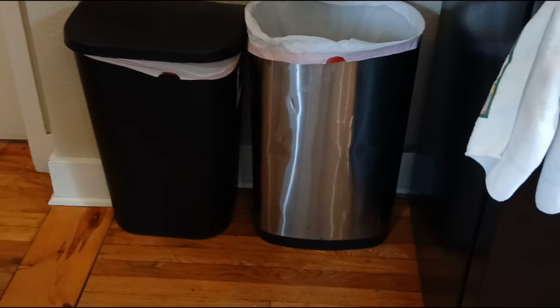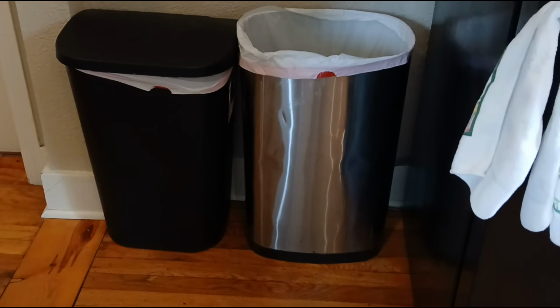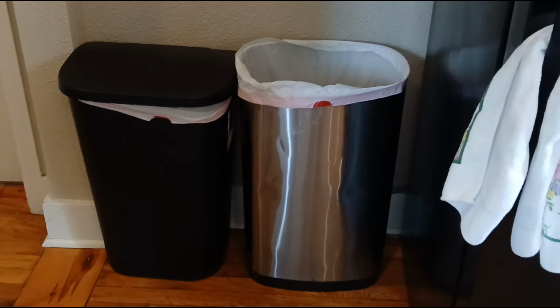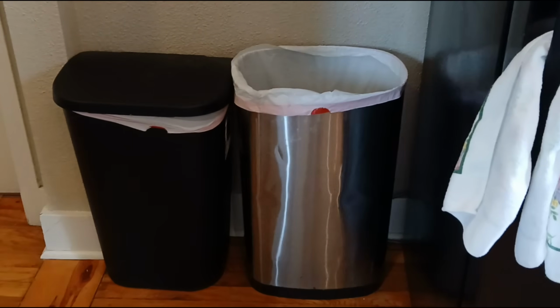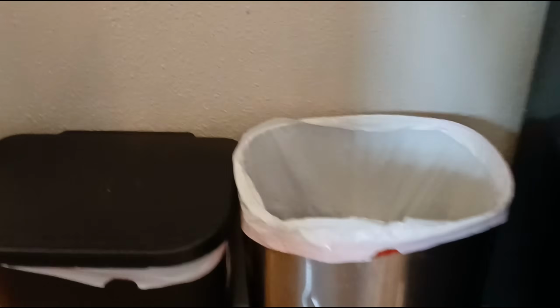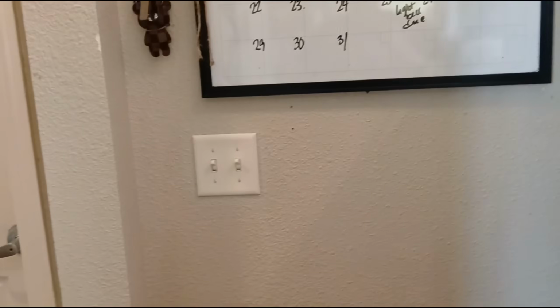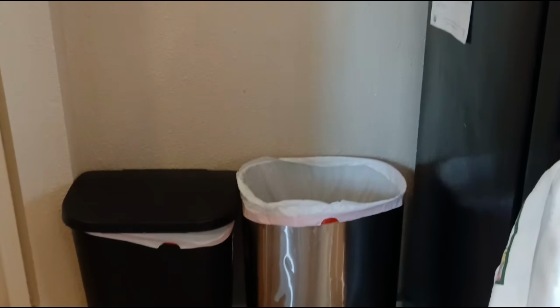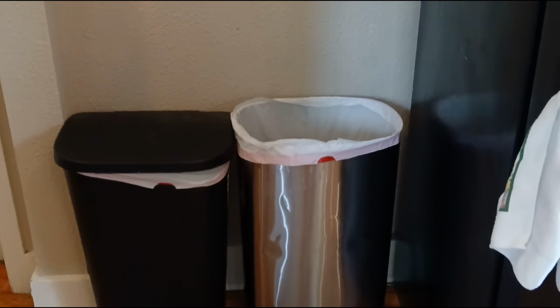You guys, this area is nicely clean. It smells so good. I did go in after I used the Dawn Power Wash, and I used my Lysol antibacterial spray just to make sure everything is back to how it's supposed to be. I cleaned the trash can, this black one especially, because plastic holds odor and stuff. Got all the light switches wiped off, and this little area right here is nice and clean, and I even cleaned the side of my refrigerator. So we're done with that.